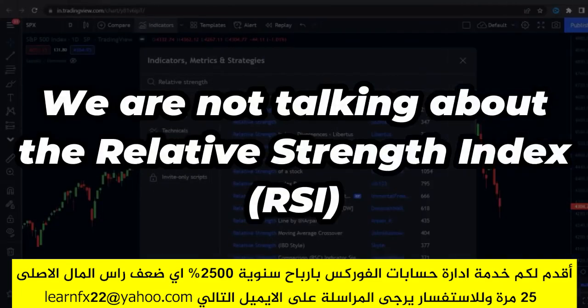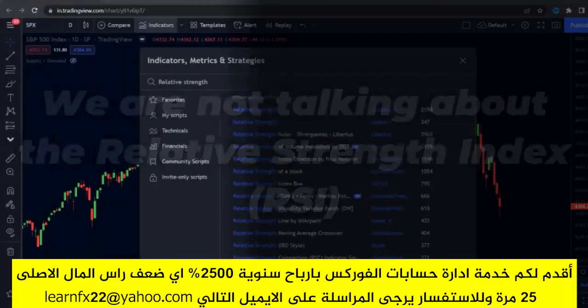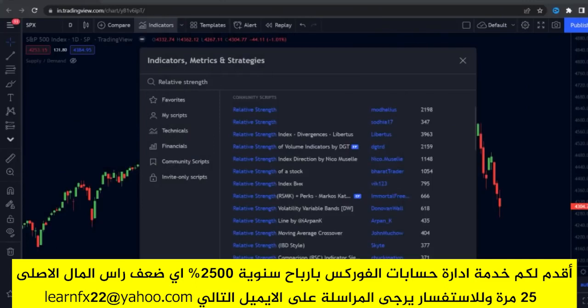But note that we are not talking about the Relative Strength Index or the RSI indicator. We want to plot the relative strength. You can use any of these top 4 indicators as they do the same job. I personally use the indicator created by a guy named Modulus. But in the end, all of these do the same job.